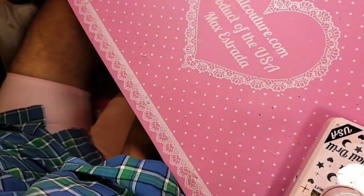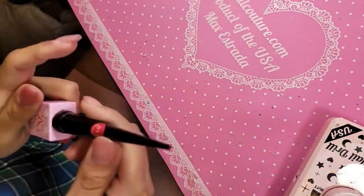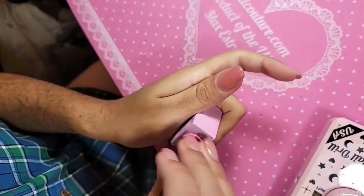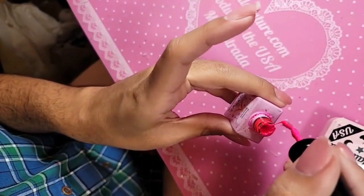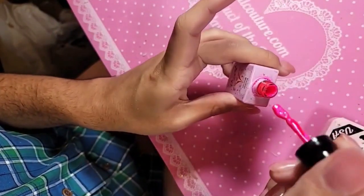So let's do... This is a good stripper color. This is Precious Minerals number 19. Look at that color. Oh, she is sick.